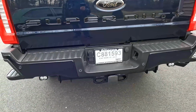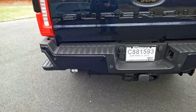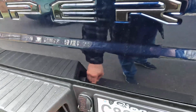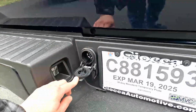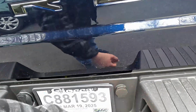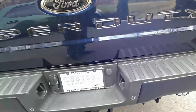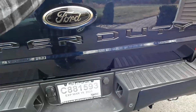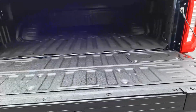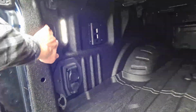So the tow hitch on the back should have a plug in it. I got some extra reverse lights. Here are the 2 different prongs for your trailer hookups. The Super Duties do not come standard now with the lock. That's now an accessory from Ford, so you basically got to get that if you want to have some sort of lock to protect the spare tire. I threw a bed mat in the back just for those times where I might need to throw some real dirty stuff in here. Real simple. Got the lights in the back.